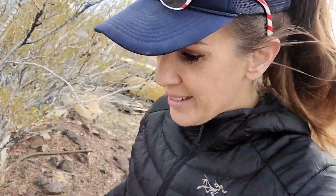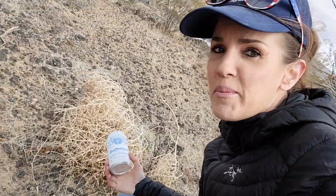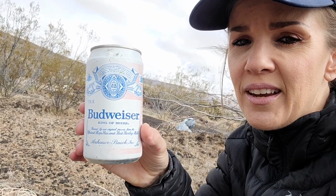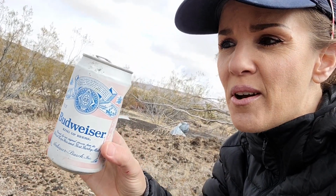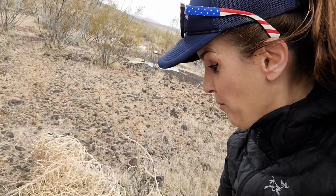And then look over here, I just happened to notice this old Budweiser can sitting here by this tumbleweed. Look at how old this Budweiser can is. Isn't that from like the 80s or 90s? And it's still so colorful and so perfectly preserved. I'll just leave it right here where I found it so the next person can enjoy it.